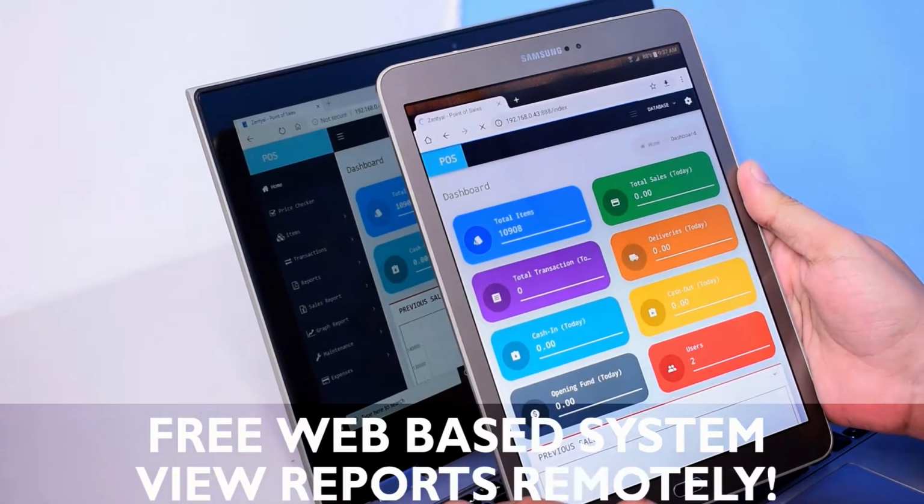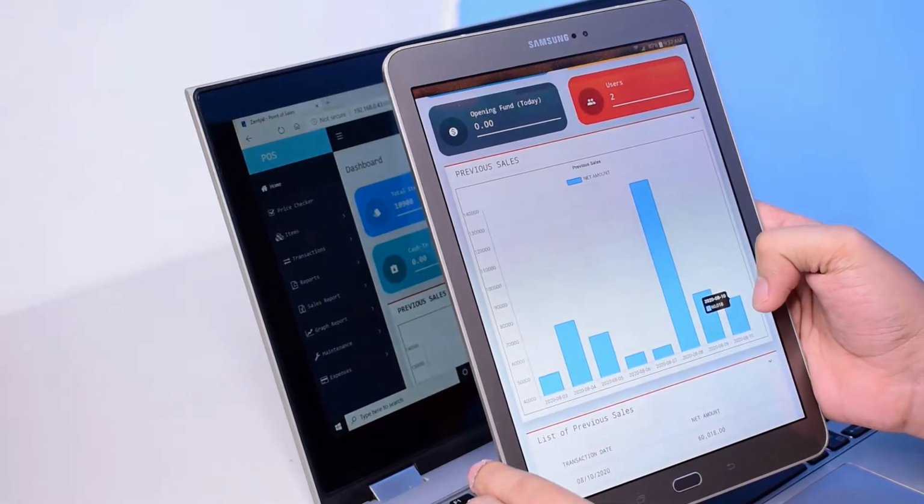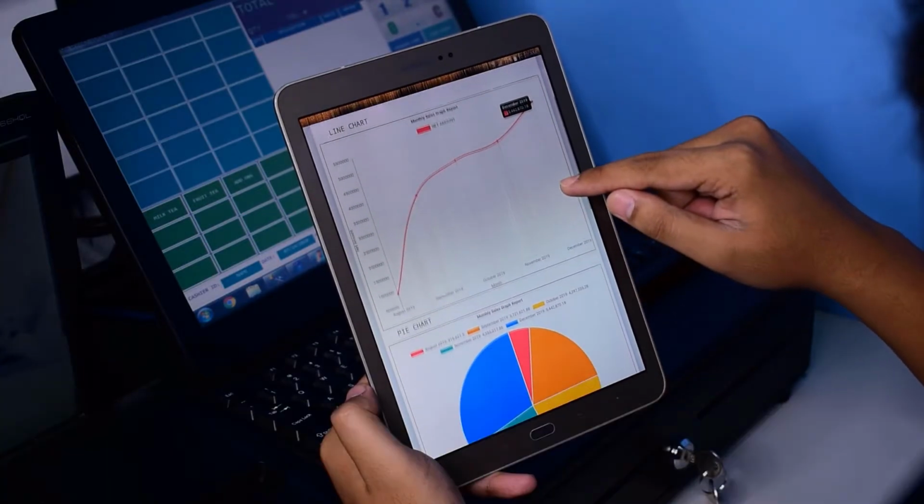We offer free web-based system that you can use on your tablet to view your reports. Here are some graphical reports that you can view in your posweb system.